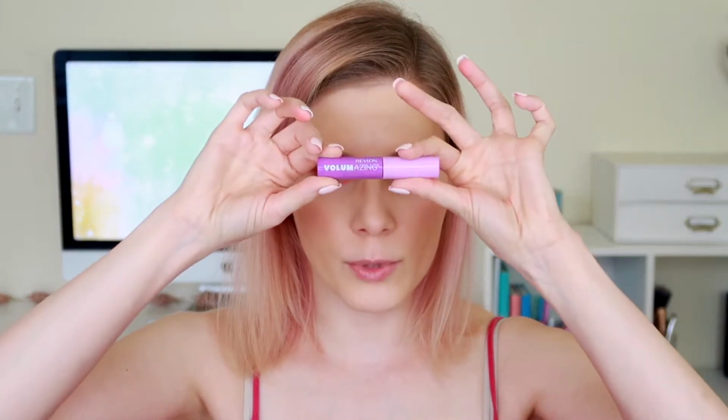For mascara today, I'm using the Revlon Volumazing mascara, which I'm in love with. I think it is an excellent, excellent summer mascara. It's very light and soft, and it separates your lashes. It kind of gives you that light feathery lash look, which I really, really like, especially when I'm working with brighter shadows. See how well you can see the shadow through the lashes?